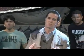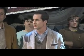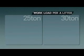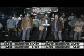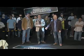Alright, so we've checked both 25 and 30 ton classes with fair and balanced testing. Shall we take another look at the results? I can't believe it. It really is surprising. Even though 25 ton and 30 ton machines are different equipment, the 25 ton Doosan, when compared with a 30 ton Komatsu, still competes in terms of work rate.